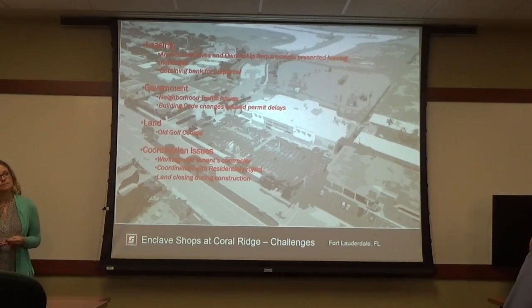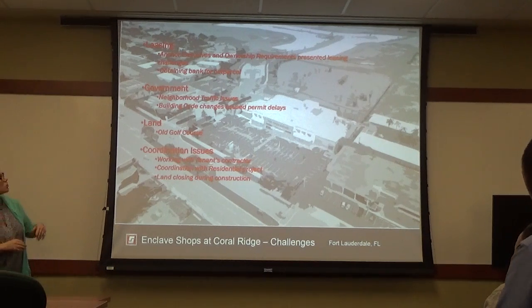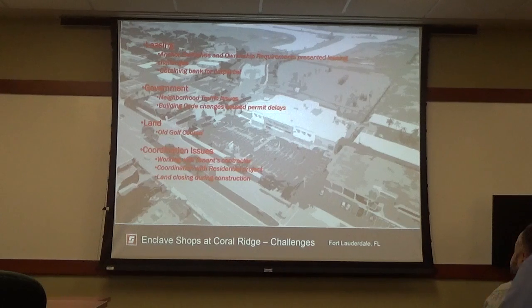Agreeing on that side, why did the partners wait so long to transfer? That was one of the challenges. They wanted to make sure things were okay. That was one of the things, all of the moving parts. So that was an issue too. And then obviously it's an old golf course, so this was not part of the project.